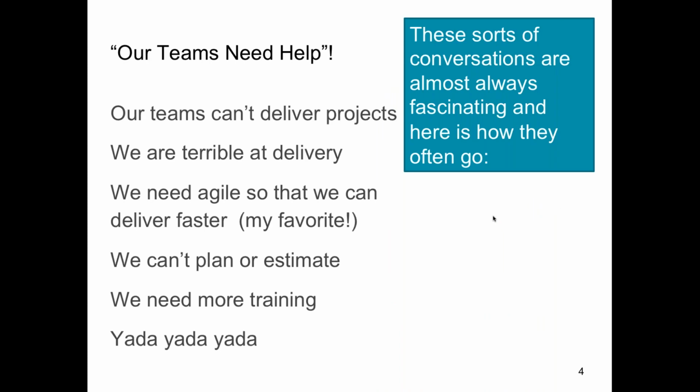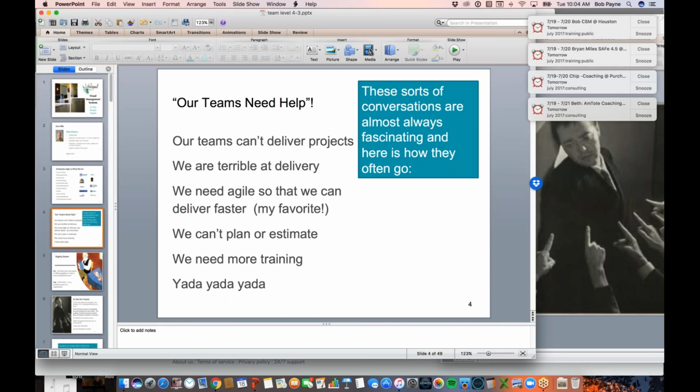Quite often we're brought in and people ask us, well, literally, our teams need help. So these conversations happen all the time. And in general, people say, our teams can't deliver projects. We're terrible at delivery. We need Agile so that we can deliver faster. Yay. We can't plan or estimate. We need more training. Yada, yada, yada.